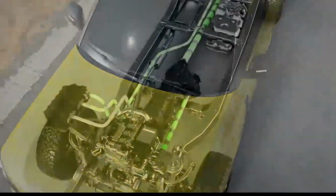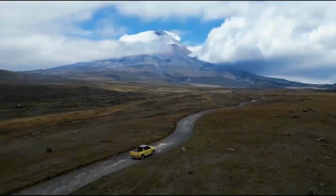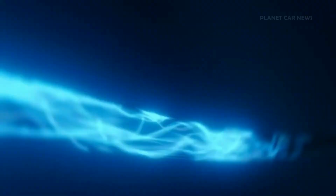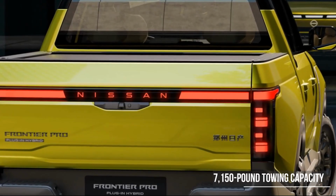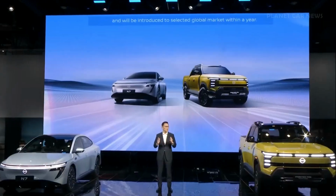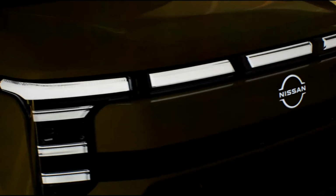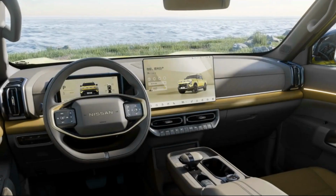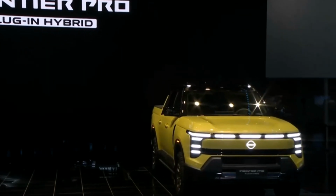The 3.8-liter V6 in the 2026 Nissan Frontier Pro doesn't just deliver 310 horsepower. It outmuscles turbocharged rivals with a class-leading 7,150-pound towing capacity. While competitors chase electrification trends, Nissan perfects the midsize truck formula with rugged capability, exclusive Afterburn Orange paint, and technology that works where it matters most. Want to see why the competition is sweating?